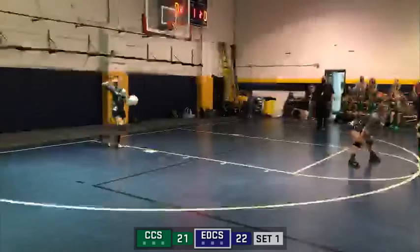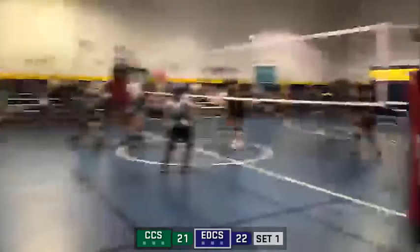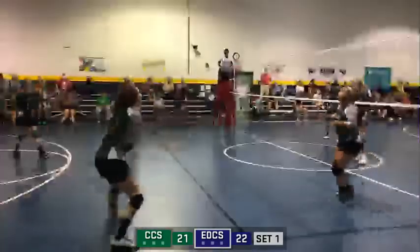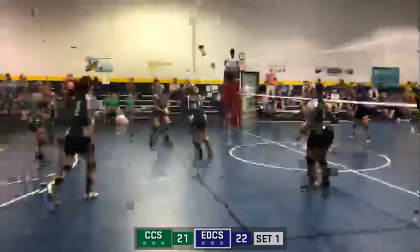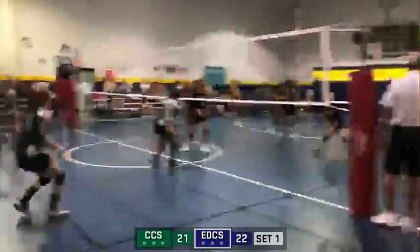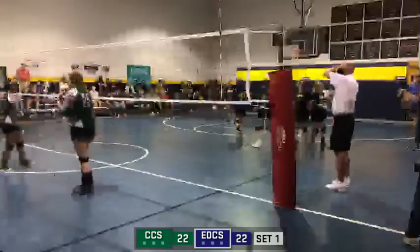Abby Jenkins serving for Calvary. Alicia runs up the net. Good job by East Dayton. Abby Jenkins hitting it up to Jayla with a set. Schmidt with a great retrieval right there. Lillian to Jayla. Jayla tips. Great effort there by East Dayton, as we're tied now at 22.